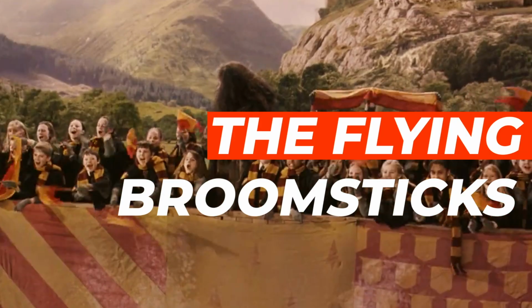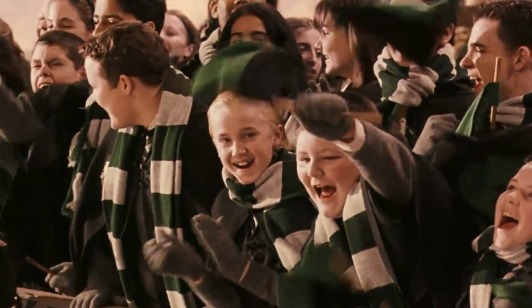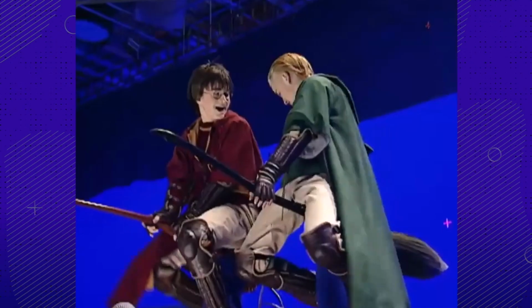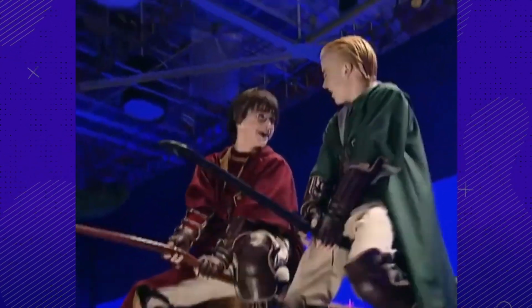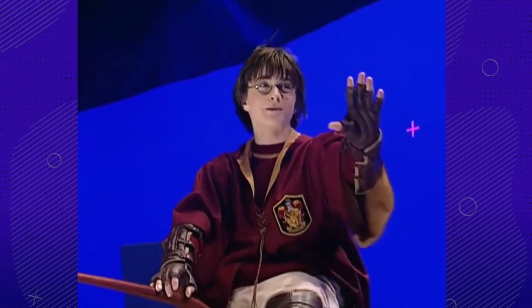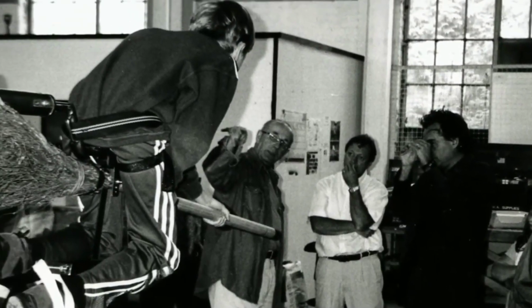In the film's Quidditch scenes in Harry Potter and the Philosopher's Stone, the actors were actually suspended on harnesses and flown around the set to create the illusion of flying on broomsticks. This involved a complex rigging system and required everyone to undergo extensive training to perform the stunts safely.